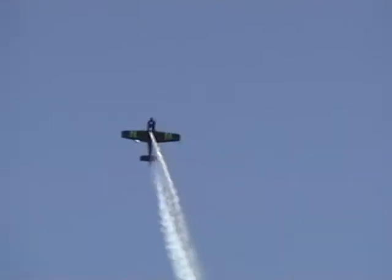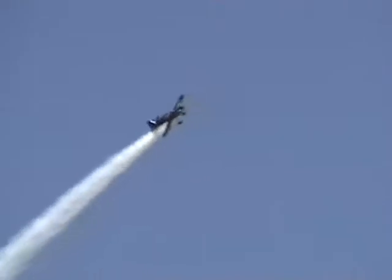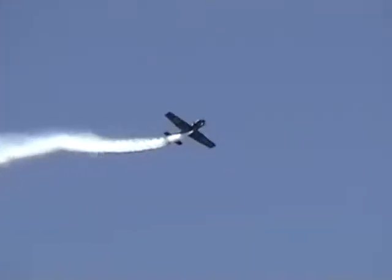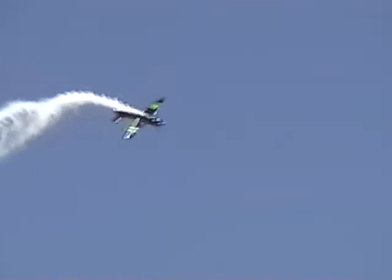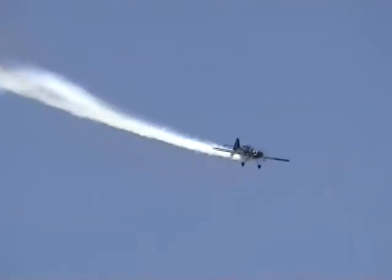He's flown 158 types of airplanes, ranging from Piper Cubs to regional transport aircraft, from gliders to high-performance aerobatic machines like the MX-2.